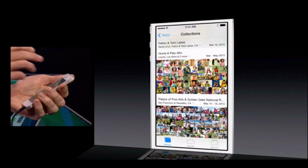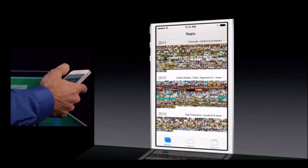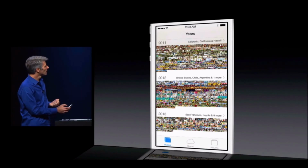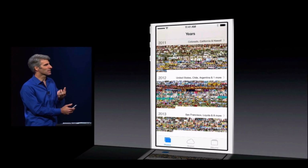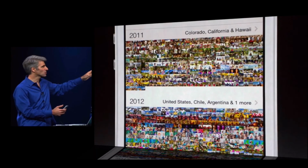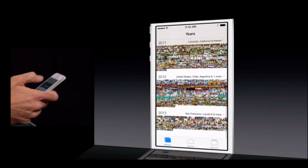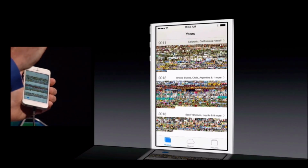You can even go all the way out to the year level. Look across your whole photo collection. And look at how we pull out the interesting places that you went in that year. Like 2011 was Colorado and Hawaii. 2012 went to South America. You may not remember when you did it, but iOS does. It's right there. And you know, with this Retina display, you can even kind of make out patterns of photos and when different occasions are.